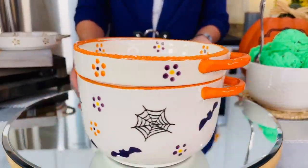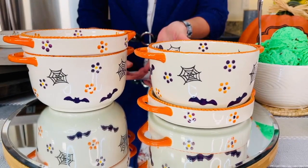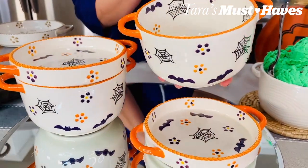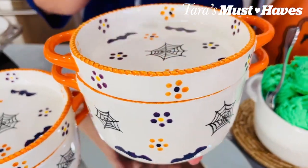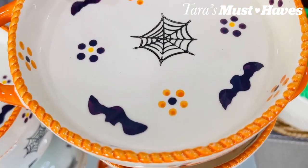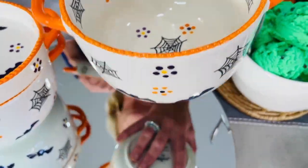Hey everyone, it is time for a back in stock Tara's must-have, and we have seasonal. What's a Tara's must-have? Well, it's an item or a collection that I have curated just for you that's pretty and practical and purposeful. And these 24-ounce soup mugs, soup bowls, are just that with the deep dish lidit. Think about pastas, chilies, soups, and so much more.